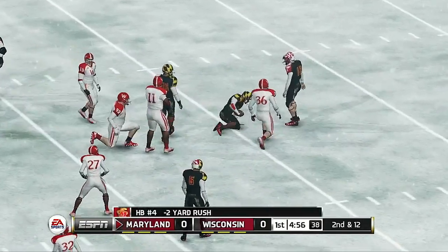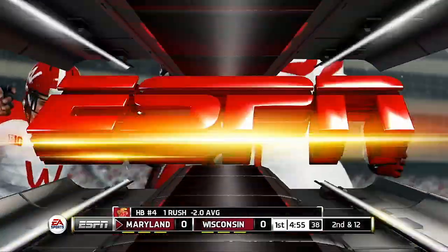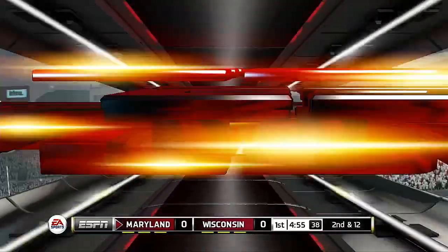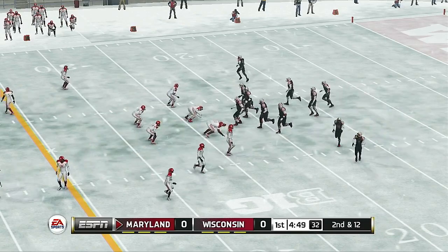Hits him hard at the 23-yard line. The D-line did a good job of nullifying the blocks up front, and that allowed the linebacker to roam free and make the tackle in the backfield. So it's second and 12. Ball on the 23.